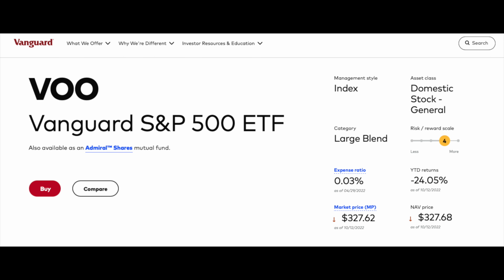So overall, I would say invest into ticker symbol VOO. That is the S&P 500, the overall top 500 companies in the US.